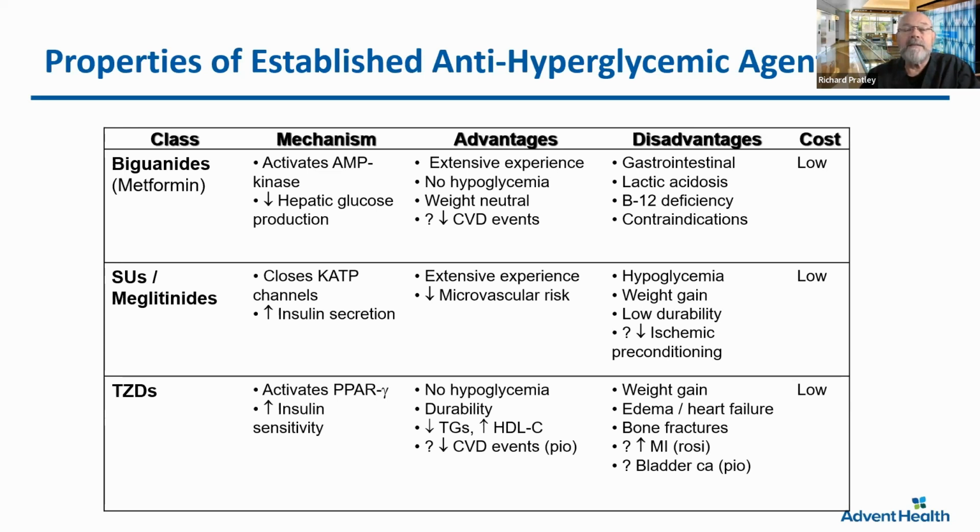The other major class of medications is the sulfonylureas, or SUs. A lot of experience with it. This was actually the second class of medicine after insulin was developed for treating diabetes. But the downsides of sulfonylureas include an increased risk for low blood sugars, some weight gain, and they just don't work all that well for a long period.